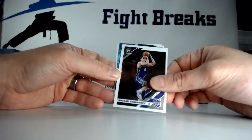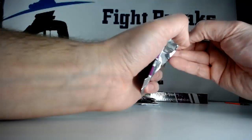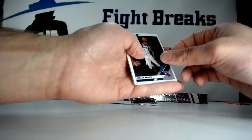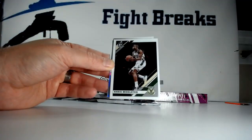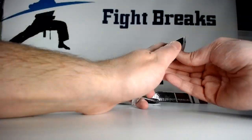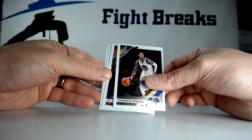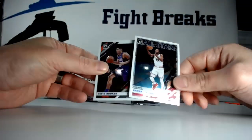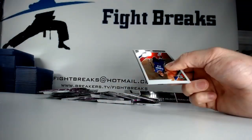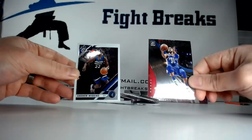Montrezl Harrell, Bogdan Bogdanovic, Dirk Nowitzki, Reggie Jackson. Malik Monk, I mean, it's the first time I've seen that one. Cody Zeller, hollow, and Ty Jerome. D'Angelo Russell, Al Horford, Kemba Walker, Devin Booker. Lou Williams, James Harden, Ben Simmons, all clear for takeoff.